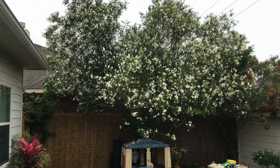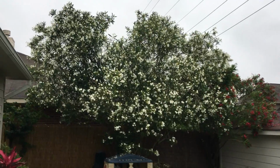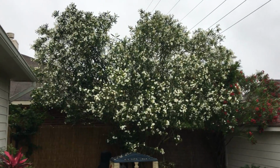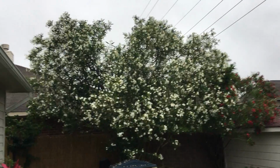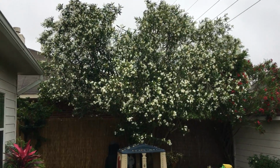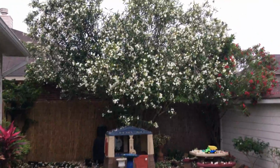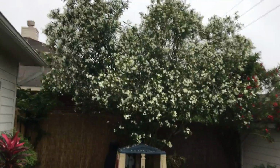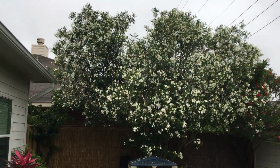This is an oleander. Mid-April, it started blooming some time ago, and now the flowers just erupted, and you can see no matter what we do, they just fall every day. But it's a real pretty bloom.